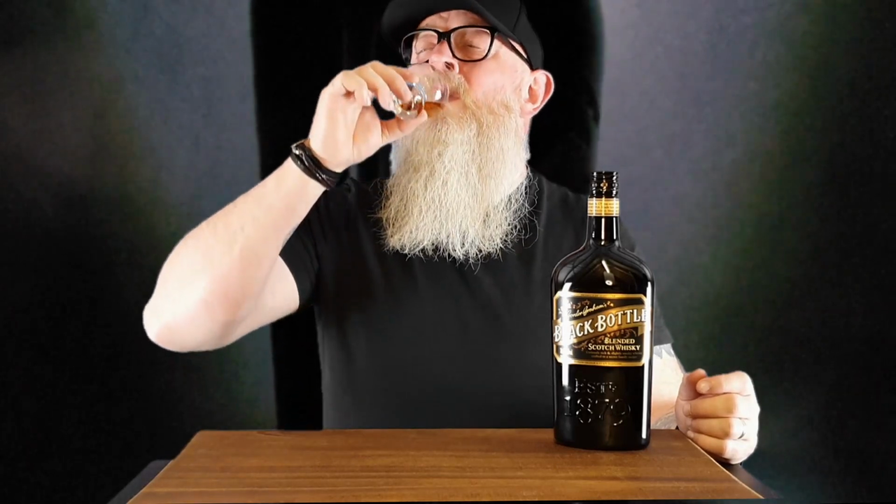The finish, it's thin. It's short. It's dry. It's actually slightly oaky. That's probably that new oak playing in.